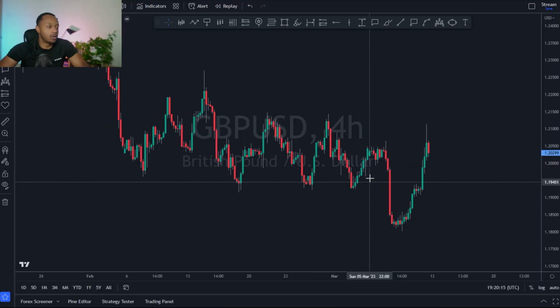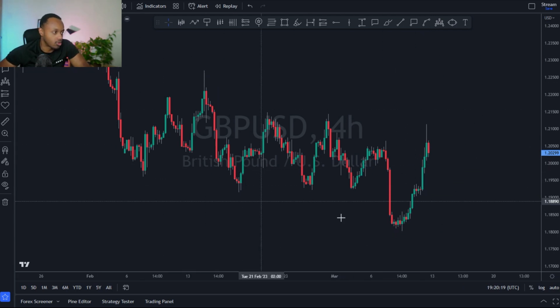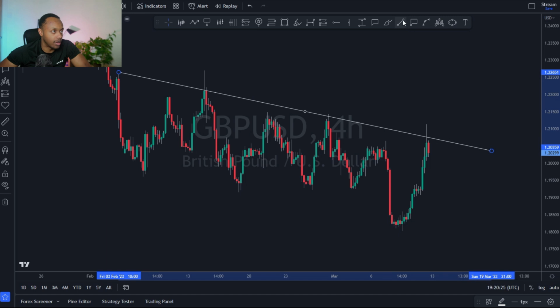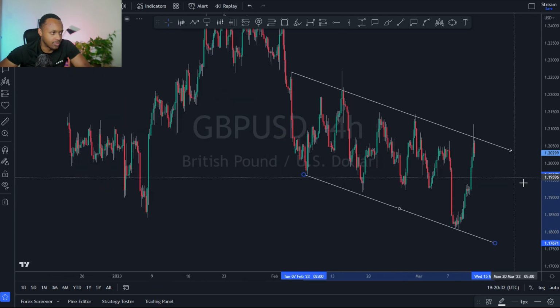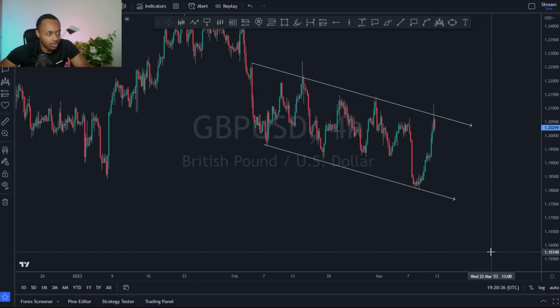So over to pound USD. So pound USD had some more downside this week. The market is still quite corrective, almost consolidation to be fair. But we do have a slight, ever so slight descending channel here. So that's why it's not quite consolidation, because the market is still making lower lows and lower highs. And we're still very, very corrective. So for pound USD, as long as we stay within this descending channel, I'm expecting more downside.